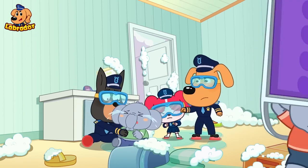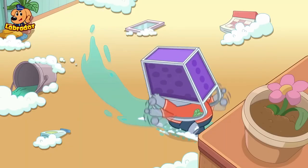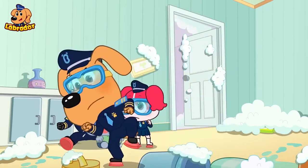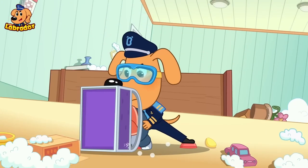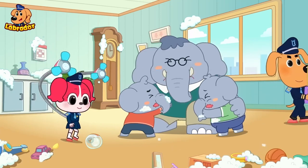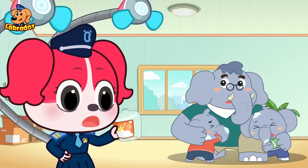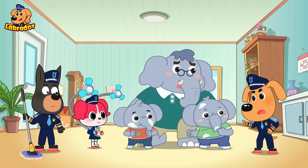That was so scary! Ouch! Oh no! Watch out! Daddy! Daddy was so worried! Oh no! The whole bottle is empty! No wonder there were so many bubbles! Kids, playing with body soap is very dangerous!